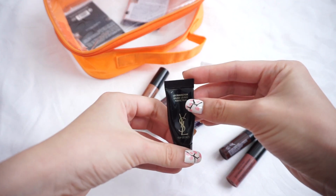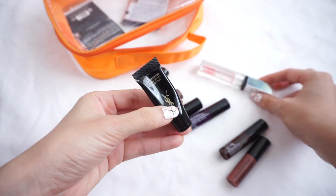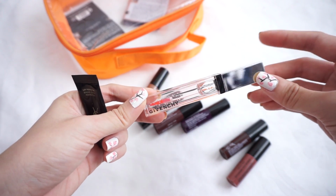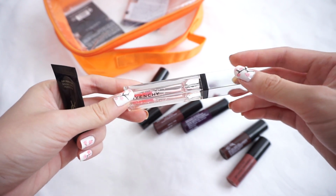For lips, I have the YSL Lip Perfector, and this will be my lip balm or moisturizer for my lips if it gets dry. And I also have the Givenchy color changing lip gloss, so this will turn to a shade of pink once it's on my lips.